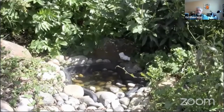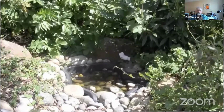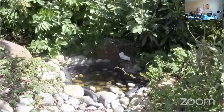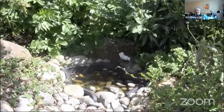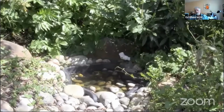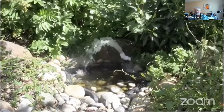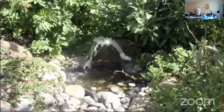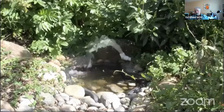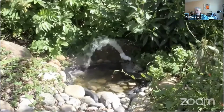We're looking at the small water feature at the end of the watershed garden, and I'm going to try and activate it here in a moment. You can see the white PVC is where the sump pump from the side yard will actually send the water back this way. There it goes. The water is splashing into the plastic liner, and it's also going to the rocks behind it.